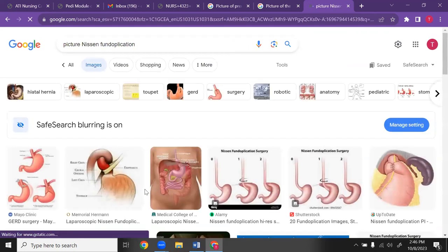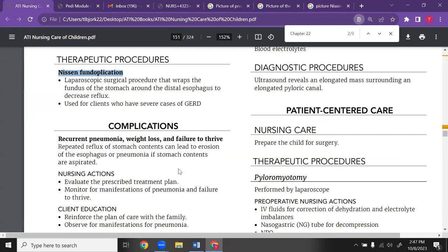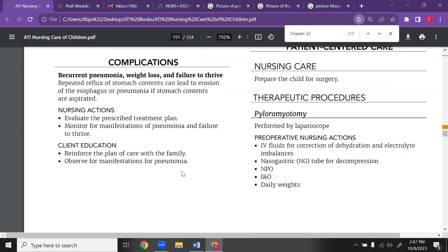And so what they'll do is they will take the top part of the stomach right here and wrap it around the esophagus to make it tight. You can see how they wrapped it around here. And remember, it's not going to be fun. I can't imagine doing this on a baby, but I guess if you had to. After that, you can't burp, you can't vomit. I don't know, but just know what it is. That is a board question, but it's usually for adults.